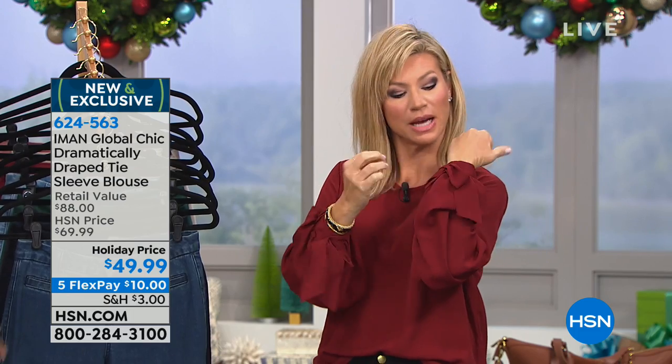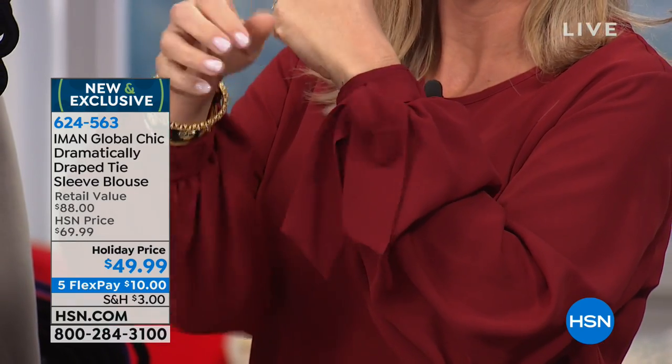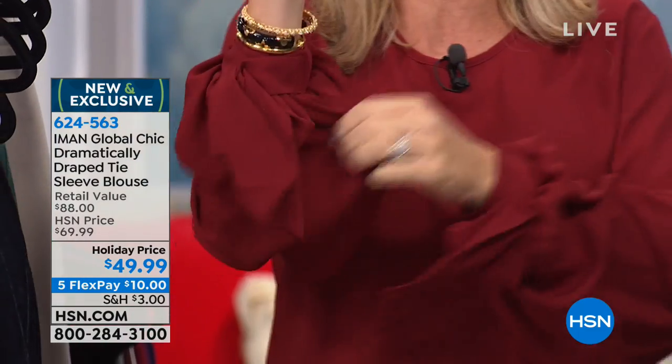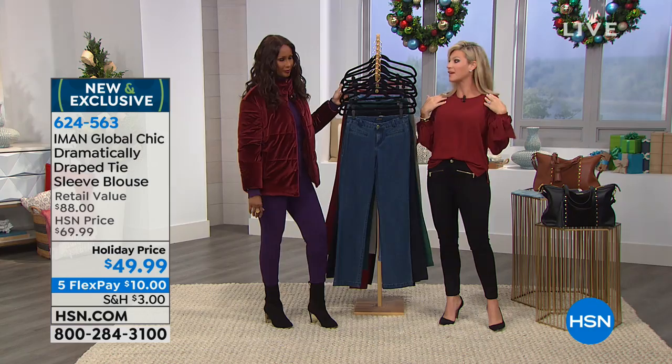Look at these bows, they're sewn down, so nobody has to tie them. So it's tacked down, ladies. And elasticized. So again, it gives you that draping effect that we love. Isn't that darling? It's such an Amy blouse. It's a good blouse. It doesn't have any tchotchkes. It's a nice, clean neckline.